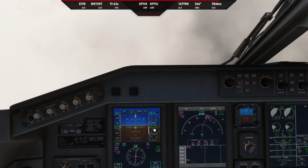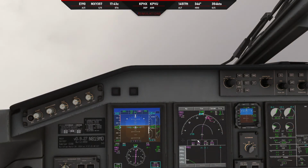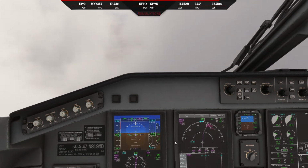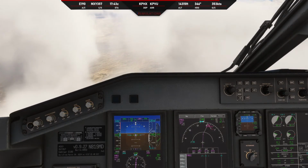Do another mental math check here at 15. That's going to be a 3,000 foot difference. 3 times 5 is 15 miles. We're 21 miles out. Here comes 15,000. We started down 5 miles early, so we're 2 miles off from that. That's close enough for government work, Chad.